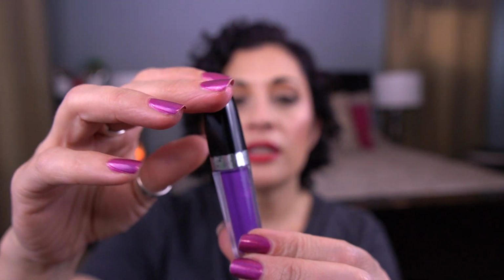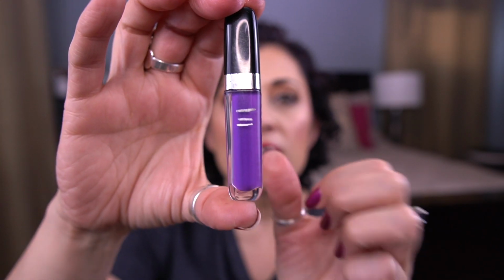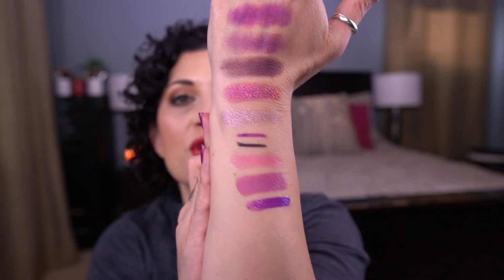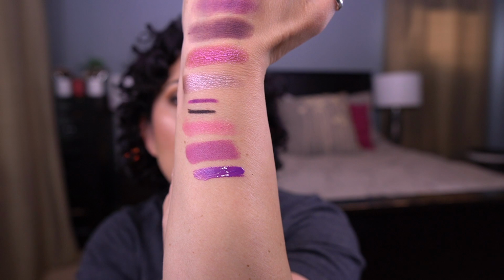All right, next up I have the Marc Jacobs Enamored High Shine Lip Gloss in Boys Don't Cry. So here is the shade, and here is how I'm doing on this. This is slow going. This is a very purple toned lip gloss, and I really just use this when I'm sitting at my couch and need a little bit of moisture on my lips because that is a dark purple. So, you know, it gets used here and there.